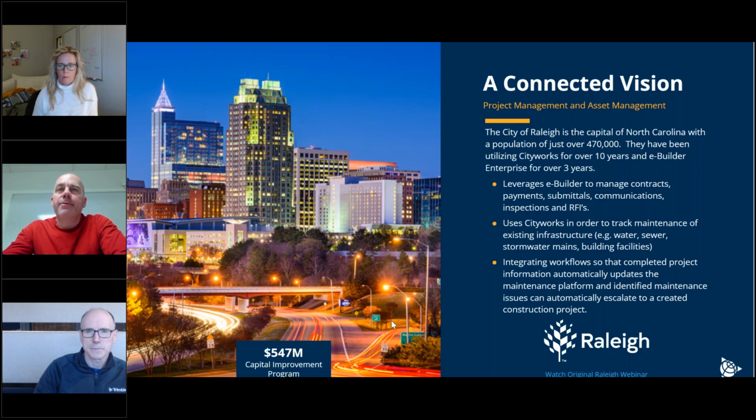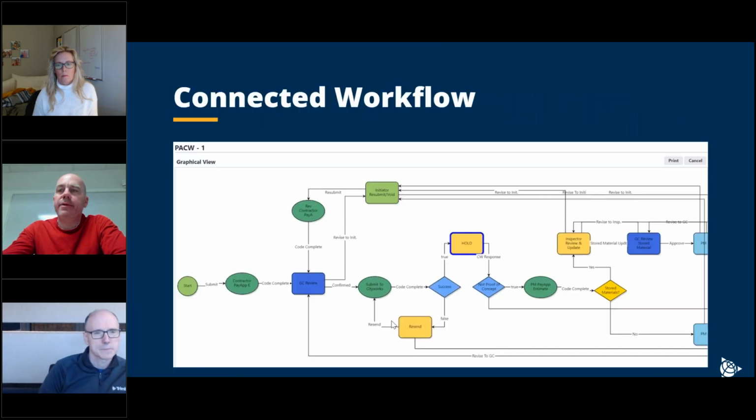So one thing that we're talking about today is this integrated workflow, and as I mentioned earlier, the ability to communicate the planning, design, construction phase outside of our capital improvement project group is a really big benefit of using EBuilder, because we can create these workflows. As you see here, here's a workflow. This one was created by one of our project managers. So our end users are creating this workflow. It's not an IT thing.